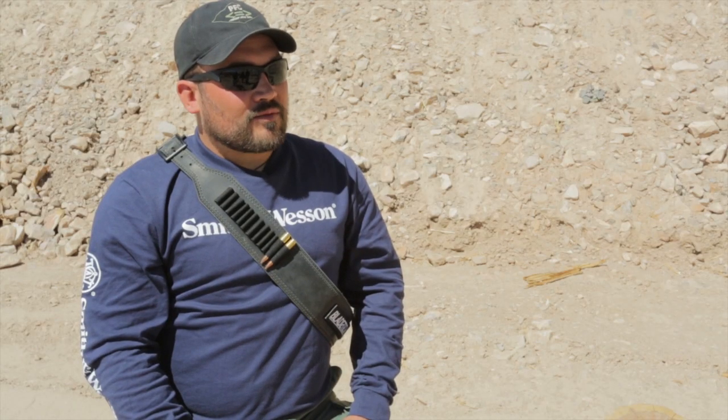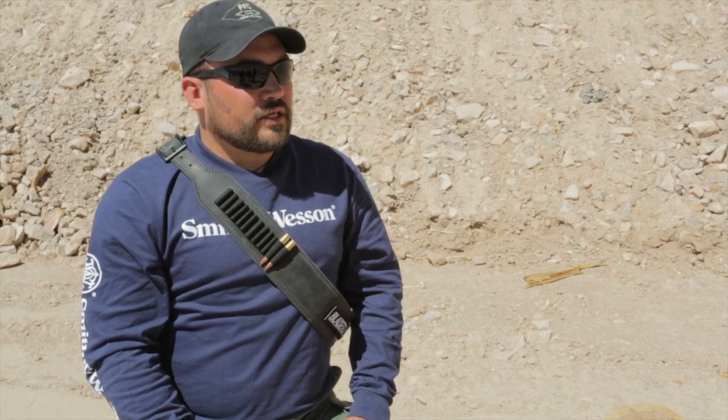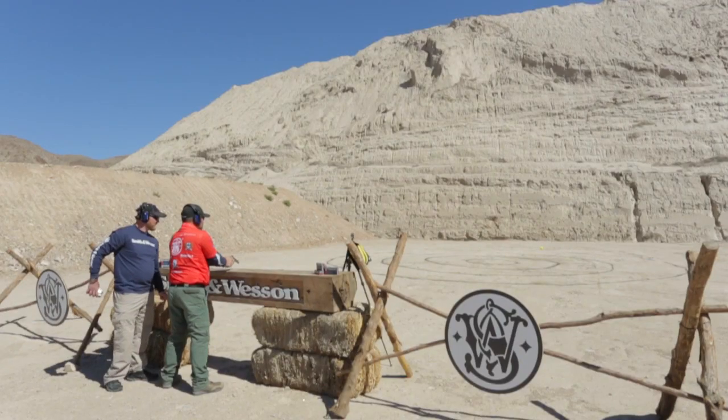I'd never shot the 629 before today, but everything on it was smooth as glass. The hammer was just super easy to pull back for the single action shooting. The trigger was clean, crisp, no creep, no over travel. It was a really, really nice pistol. Felt recoil was almost non-existent with that comp on the end. It was a good gun. Unload, show clear.